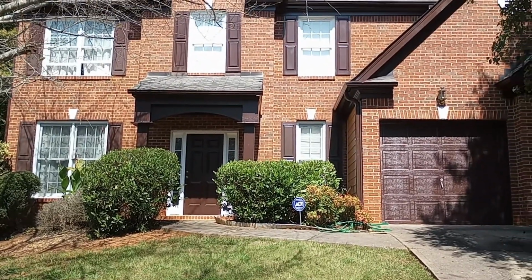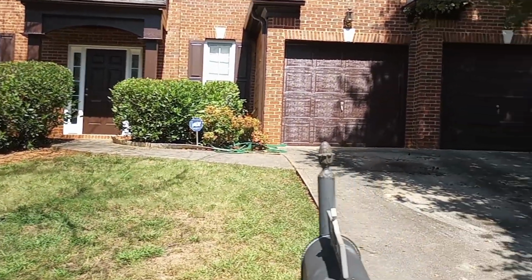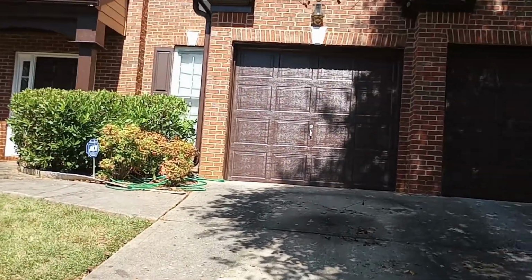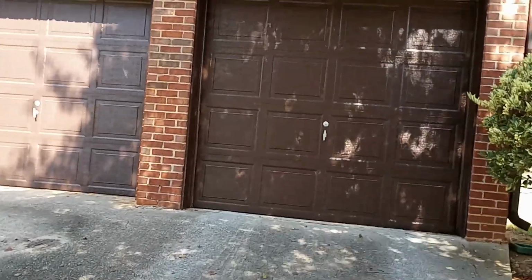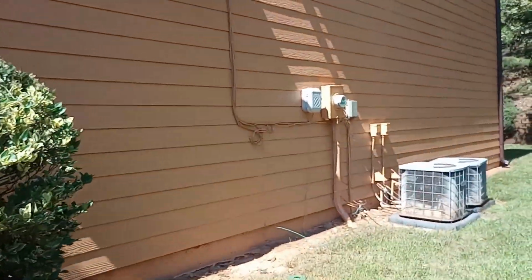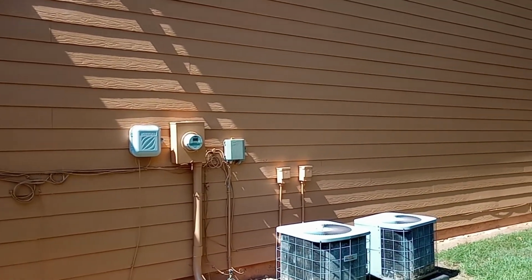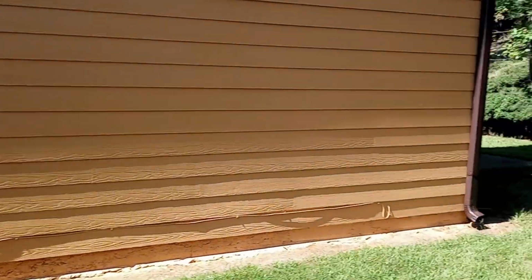So here it is. Once completely finished, the paint is fully done. I'll take you around and let you experience what it looks like with a fresh coat of paint. This, as I said with the previous video, is what tends to happen sometimes when folks are considering selling their home. A fresh coat of paint can add lots of value to a home as it's getting ready to go to the market. It just looks like it's brand new.